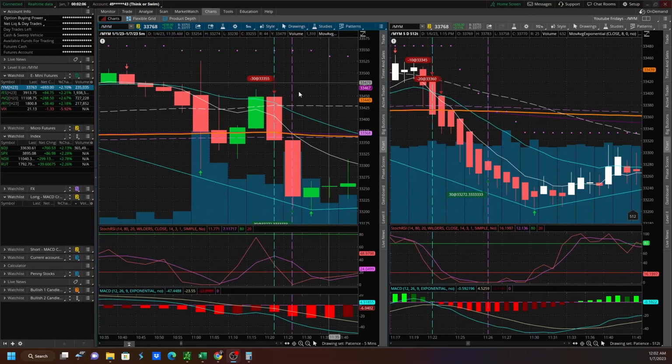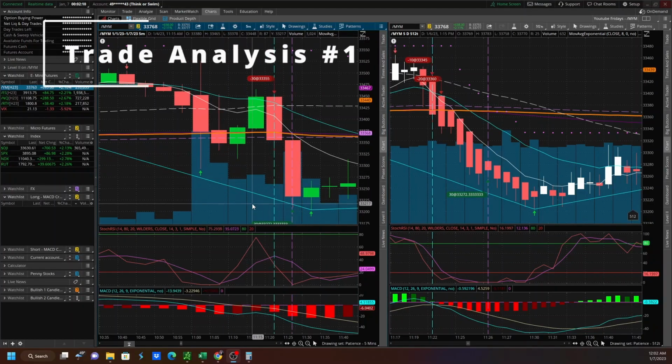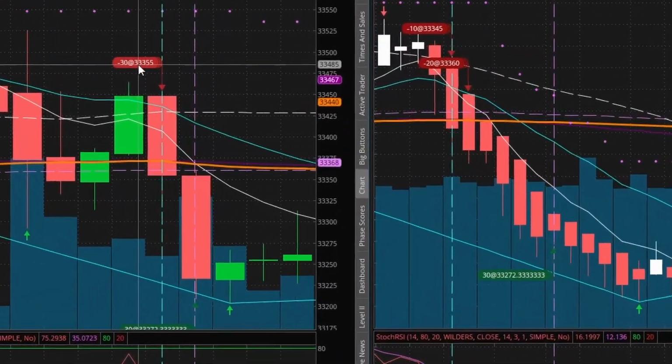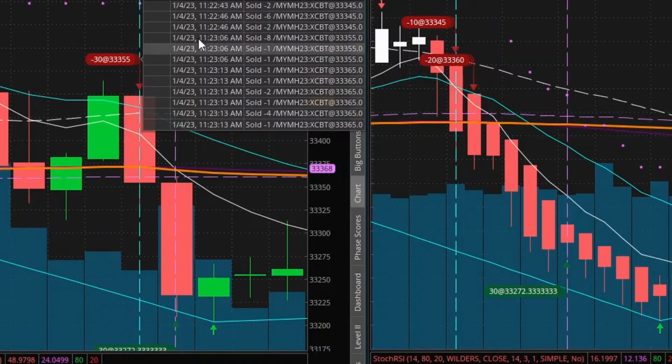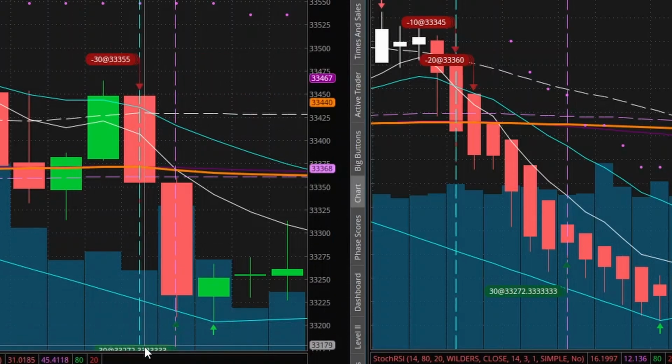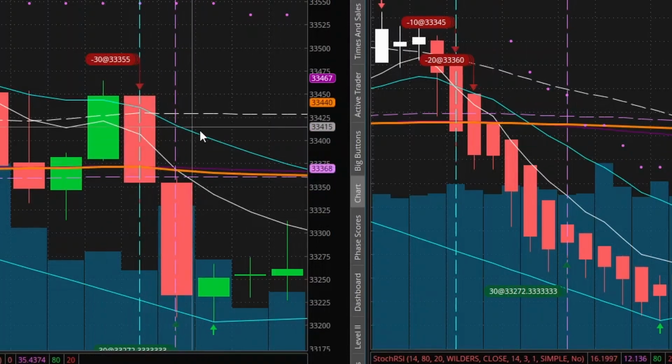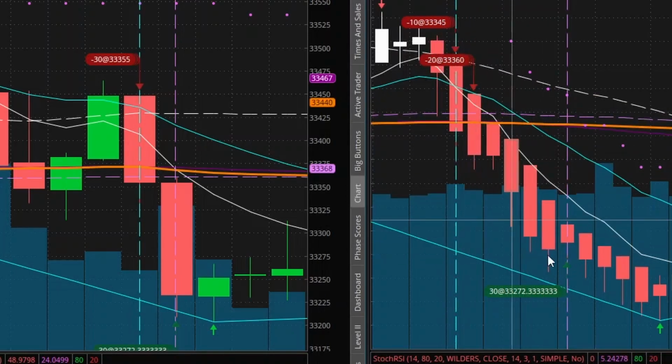Here is a trade analysis for a trade that I took on Wednesday, and this is Pacific time. On the left I have the time base and on the right the tick base chart. I shorted 30 contracts at about 11:23 in the morning, and we were able to exit with 30 contracts at about 11:26. So the total for this trade was 3 minutes, and this is why I trade with both the time base and the tick base, because with the tick base, I just have a better feel of exactly what's going on. With each candlestick representing 512 ticks here, you can see that progression a lot more clearly compared to just using the time base itself.